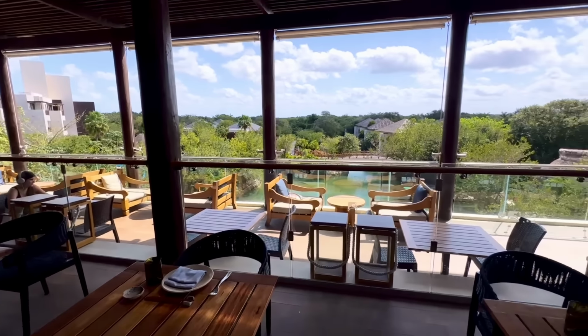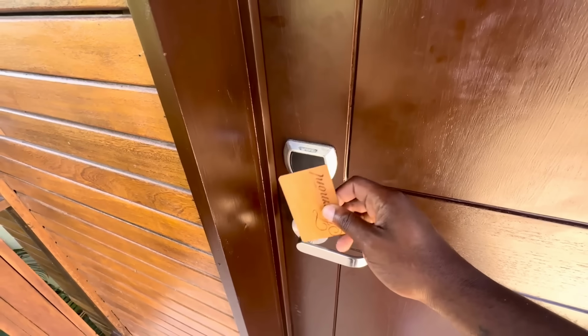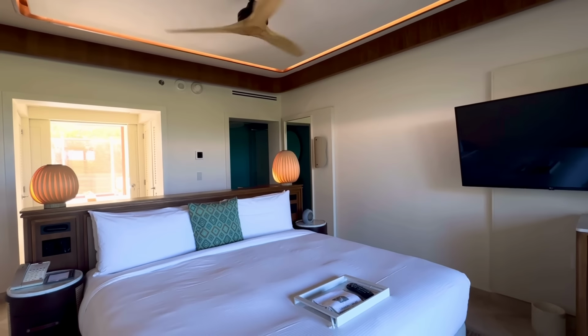I am in room number 720. Here we go. I like how they have the cards made out of wood here. Let's go ahead and head on in. This is my 558 square foot signature casita with water canal view.